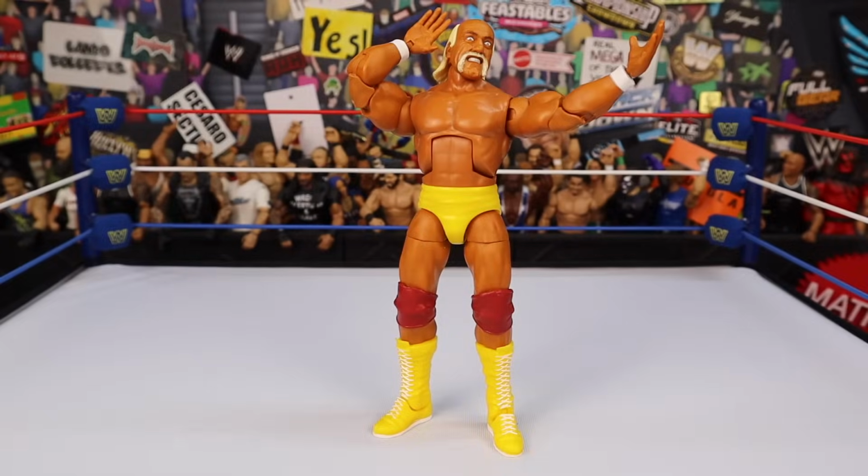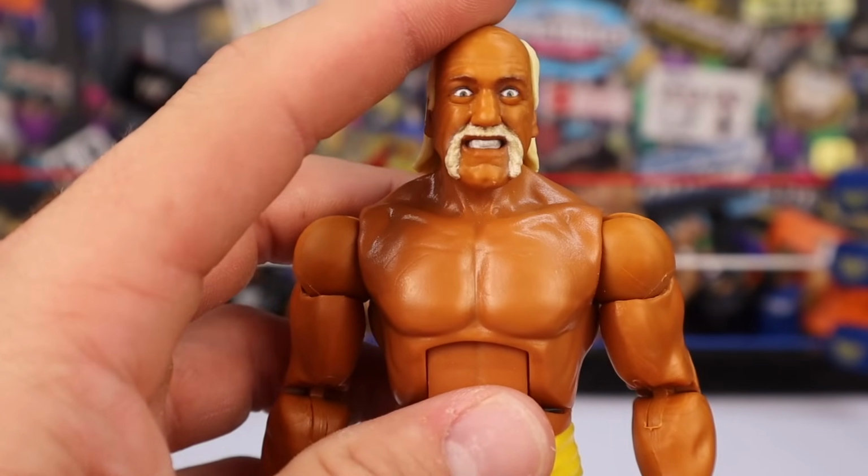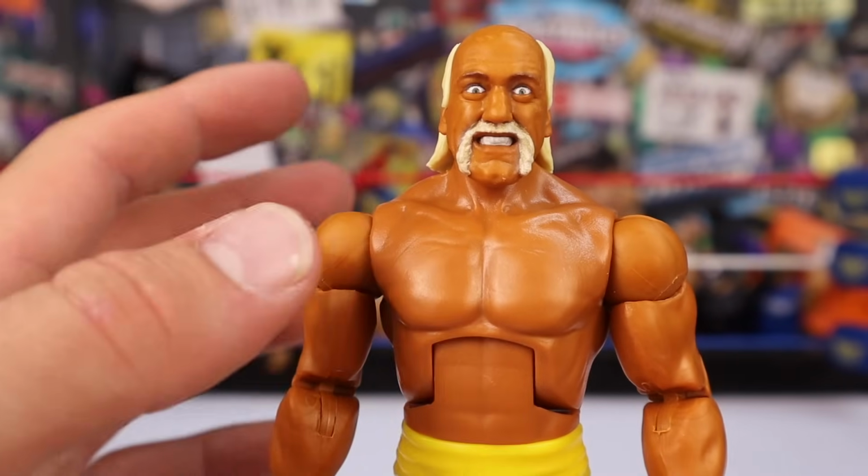Let's have a look at the Hulk Hogan figure. Have we seen this head scan in the past? I feel like we have. It looks familiar with that gridded teeth design. If anybody knows, let me know in the comments. But man, this is a great head scan.